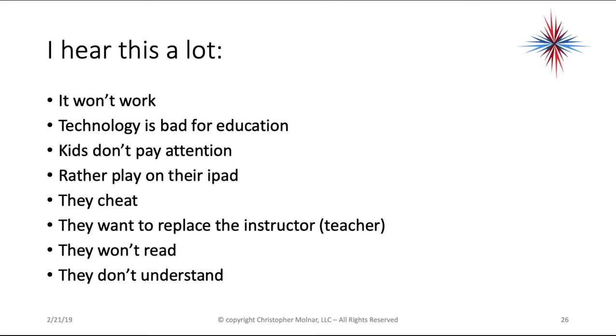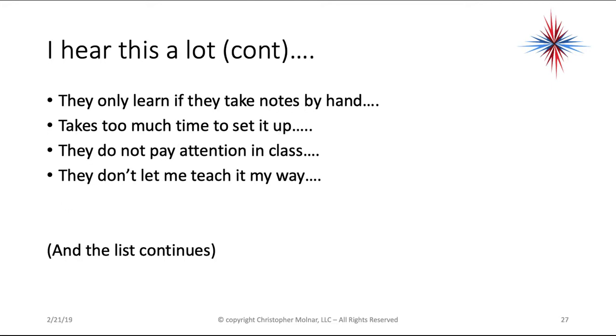I hear instructors saying they don't understand what we're talking about when we start using technology. Again, this is instructors talking about students, saying they don't understand. I hear they only learn if they take notes by hand. Again, this is teachers talking about the students. They only learn if they take notes by hand.